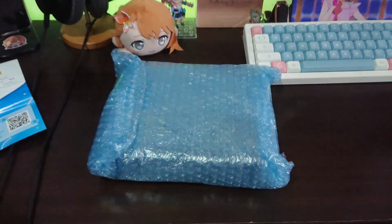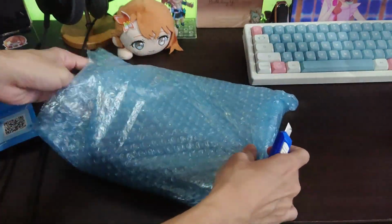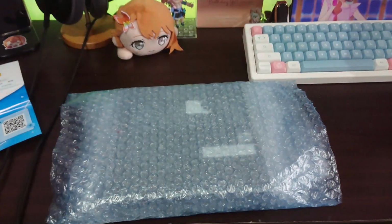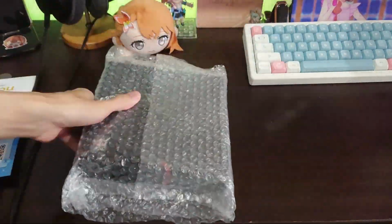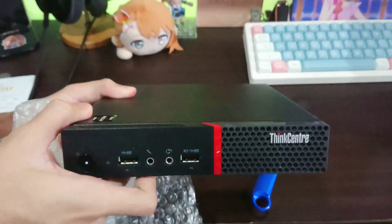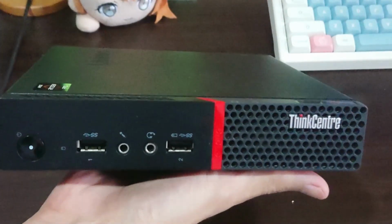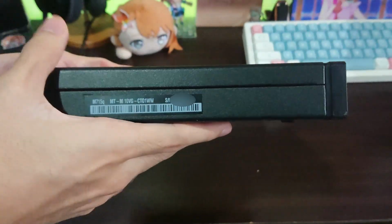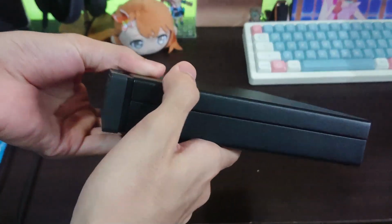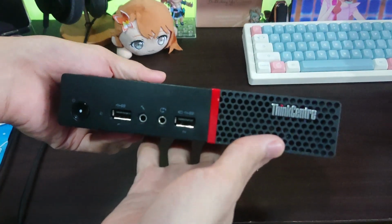And here's the mini PC itself. Whew. Oh, there we go. We have a ThinkCentre right here. It's small and cute, I'm not gonna lie. Do I see any damage here? No dent so far. That seems to be in pretty good shape.